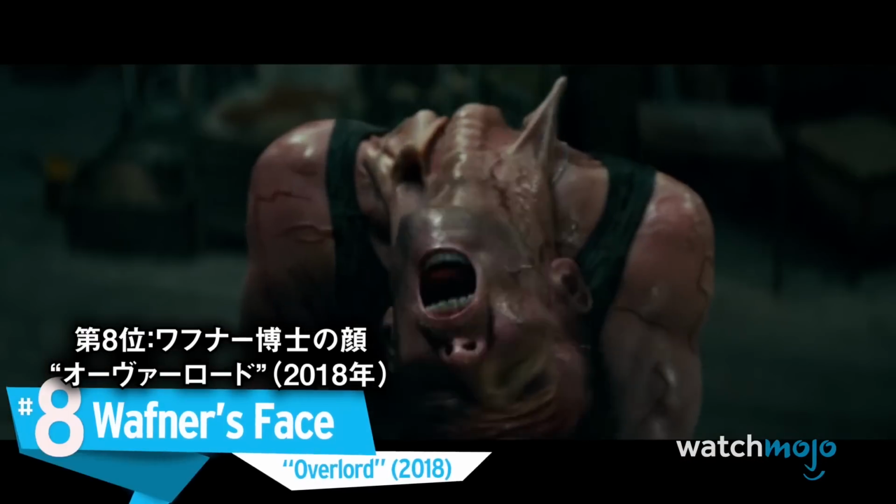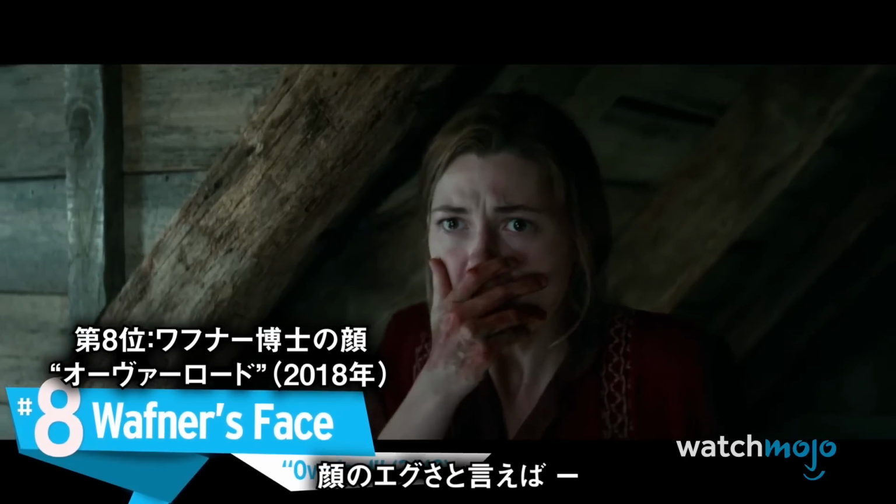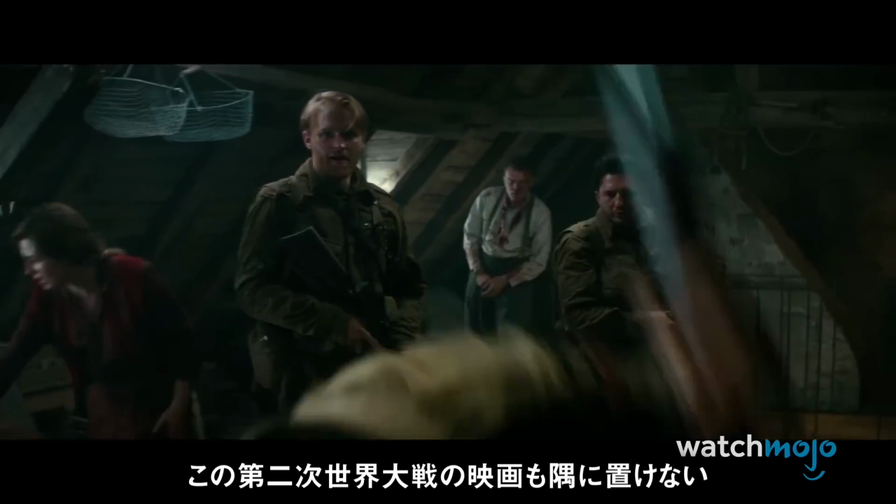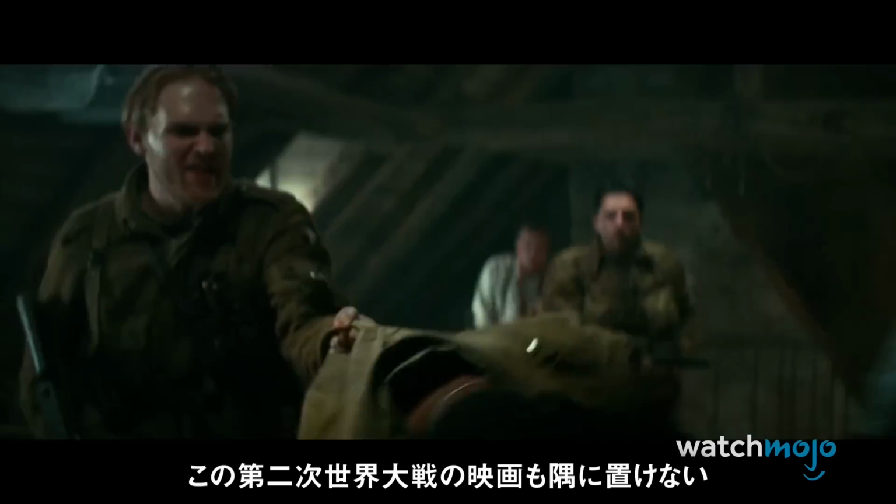Number 8, Wafner's Face, Overlord. Keeping with the theme of gruesome facial wounds, World War II horror bloodbath Overlord just couldn't resist introducing their own.